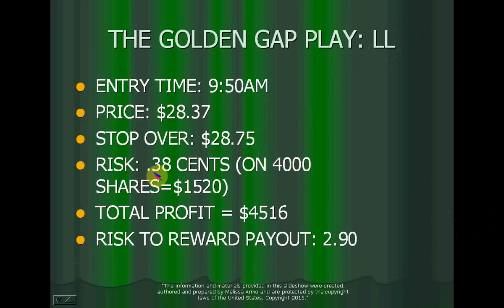Some of the stops that I've taken could be 10, 15, 20 cents, though. You never know. But the price point here in this one was good for this type of stop. So in 4,000 shares, I risked over $1,500 today. Again, I'm an advanced trader. And here's the profit. Risk to reward was almost three. Now, if I had held it, if I'd squeezed it down more, it actually continued.